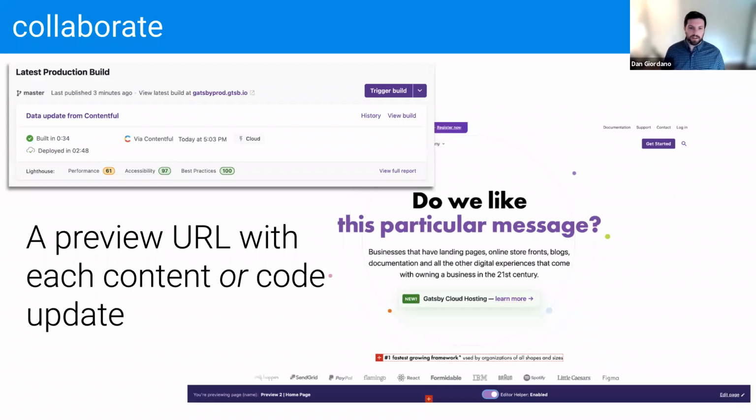I know it's a tough sell sometimes when you go in with a client that's used to a server-side WordPress installation, where they're just clicking preview, going to that page, and seeing what they just did. Describing that somebody may have to wait 3-4 minutes is really tough. This knocks that out, and Gatsby Cloud previews makes that a lot easier.